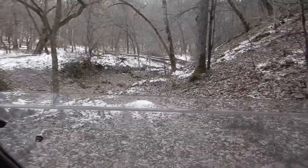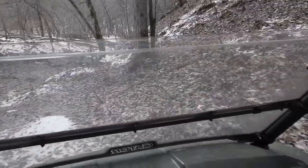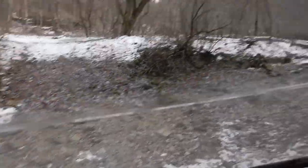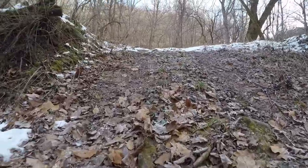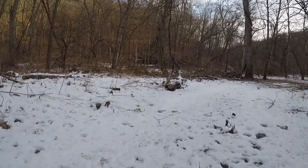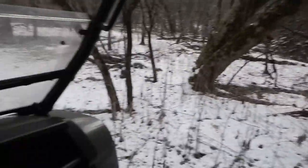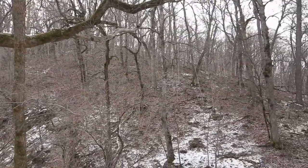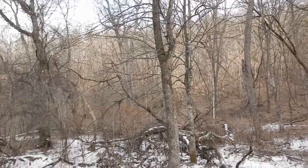Here we come to our first ravine crossing. Right now it's winter and there's not really any water running through it. That was pretty easy, but when it gets current flowing and everything just gets all super muddy, it can be a difficult time trying to get up and over it because you're just sliding around. But take a look at how deep this valley is. It's very, very high up there on the walls. It just keeps going and going.